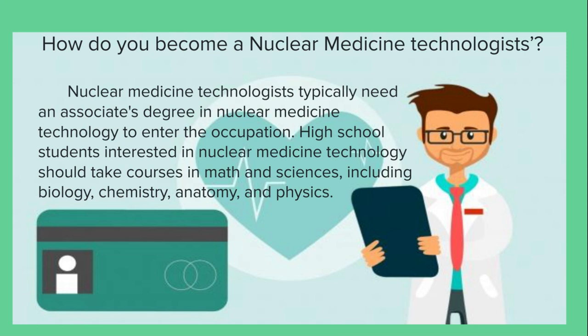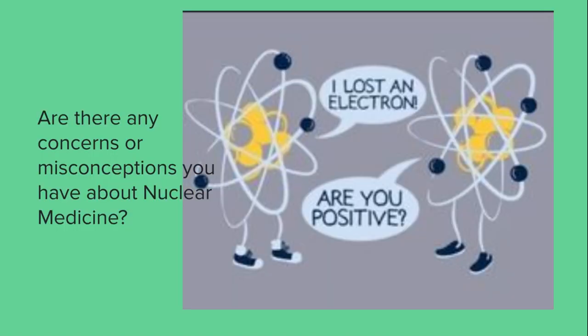So how do you become a nuclear medicine technologist? Nuclear medicine technologists typically need an associate's degree in nuclear medicine technology to enter the occupation. High school students interested in nuclear medicine technology should take courses in math and sciences, including biology, chemistry, anatomy, and physics.